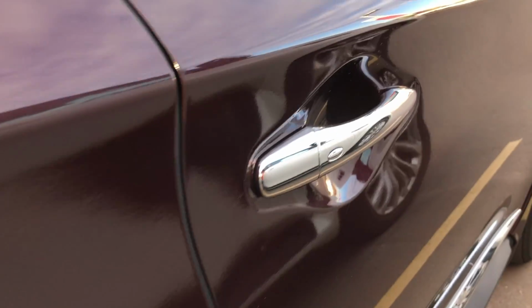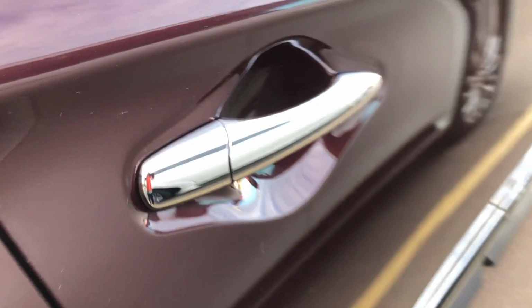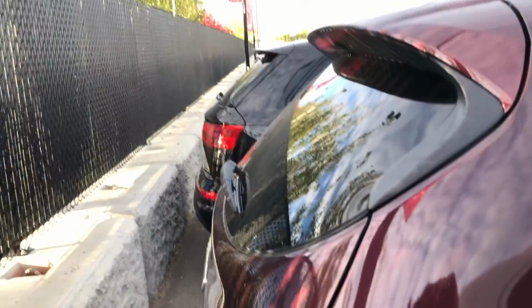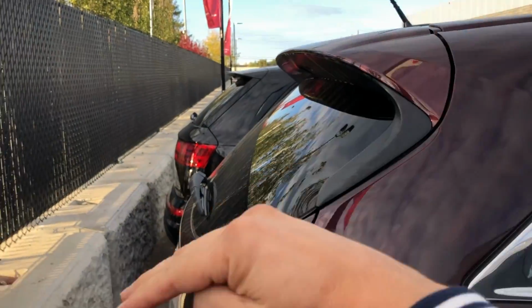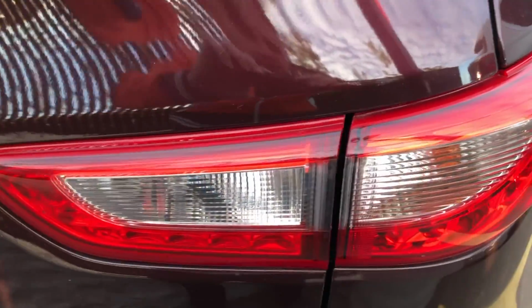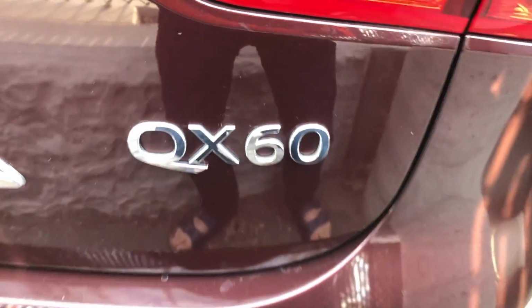Of course, you've got soft touch and nice little chrome accents throughout. Nice little plastic shrouding along the bottom to protect it from rocks. And they added the extra accent, almost like Acura does too. You've got the big roof racks there to haul junk around. And a typical SUV has that classic overhang and steeply sloped back rear window. And the rear tail lights are nicely finished. And there's your QX60. More chrome, definitely looks high quality.